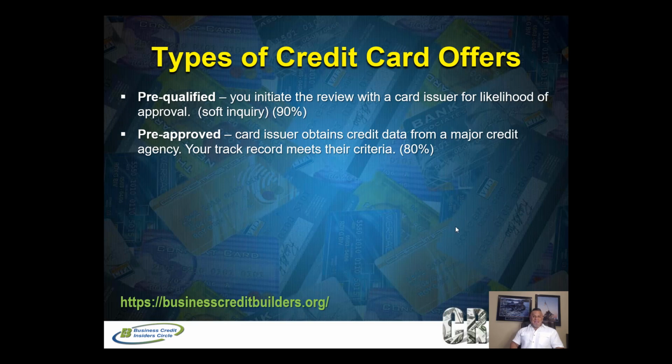Now, when you get that, that means you meet some of their criteria. You fit in a specific bucket, and they think that they want you to apply. So we see about 80% potential for you to actually qualify for those pre-approved offers.